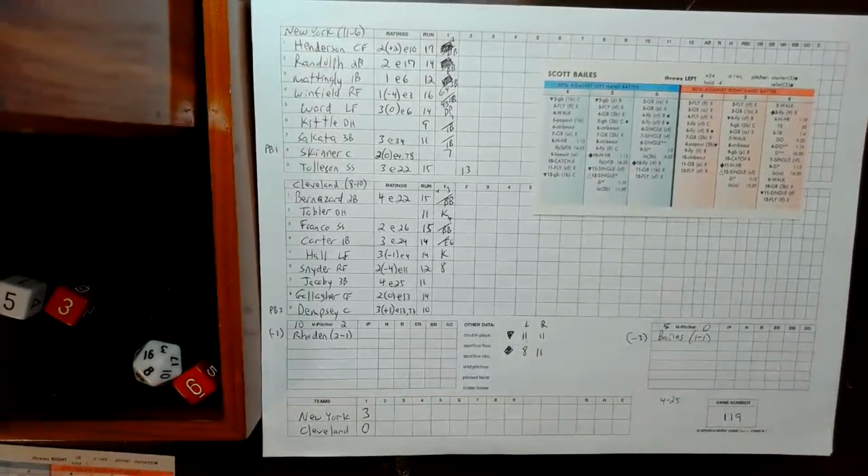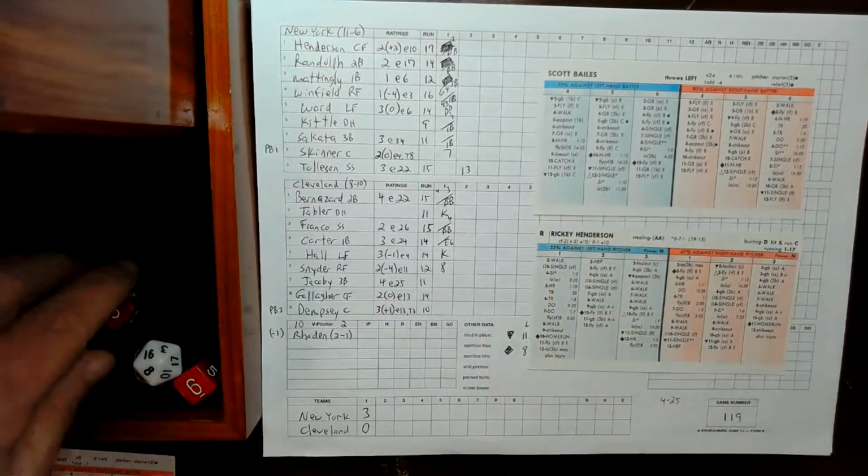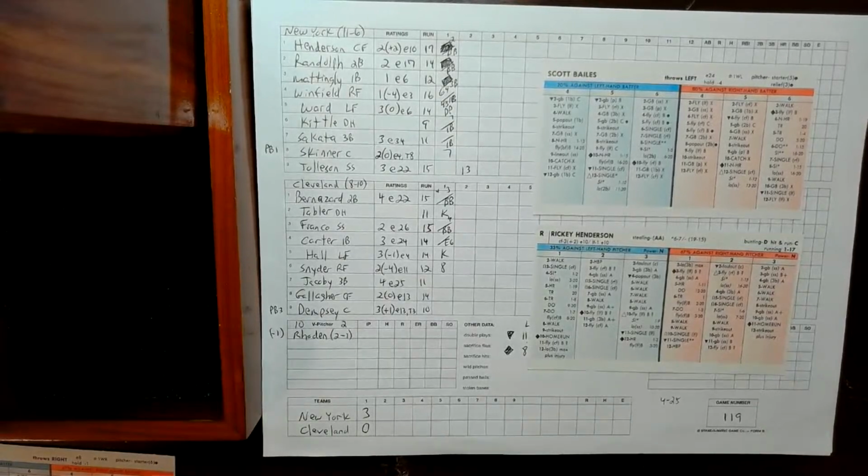Final game for April. It seemed like it took forever to get through April 25th, but we've finally gotten there to the end. And we'll start April 26th next week, with the same teams but different pitching matchups, obviously. Here's Ricky Henderson.